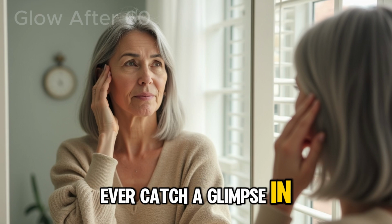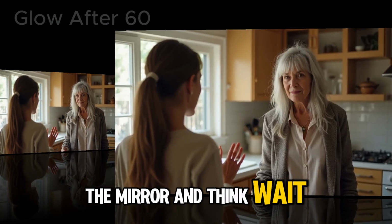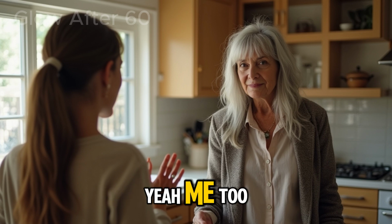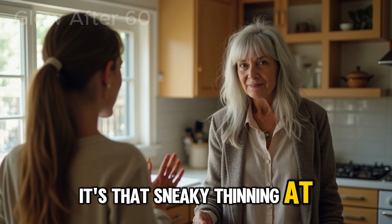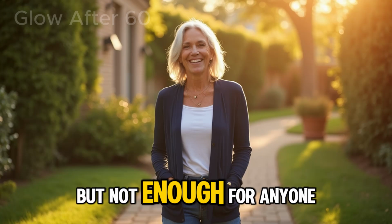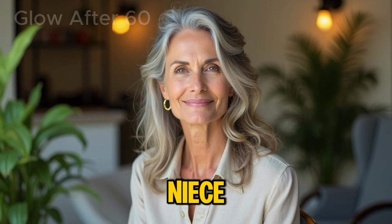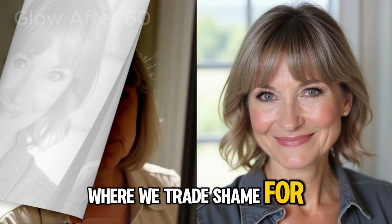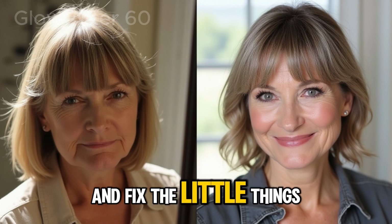Ever catch a glimpse in the mirror and think, wait, when did my hairline start sneaking back like that? Yeah, me too. It's that sneaky thinning at the temples. Just enough to mess with your confidence, but not enough for anyone else to mention. Unless it's that brutally honest niece. Thanks, Sarah.